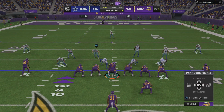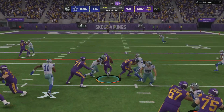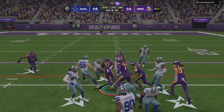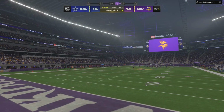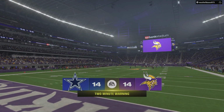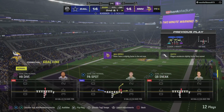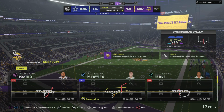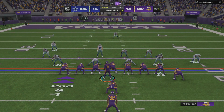All 3 timeouts plus the 2-minute warning. Here's 1st and 10. Now he's tackled a yard short of the marker. Good gain of 9 on 1st down. Getting down to the good stuff. All tied with 2 minutes remaining on EA Sports. Here's 2nd and a yard.